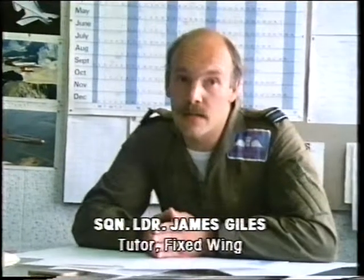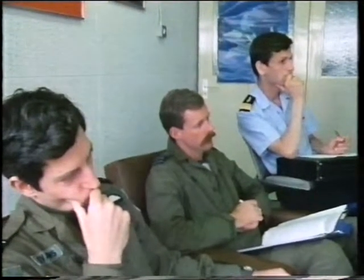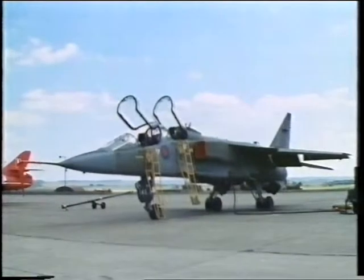This is an operational aircraft. Its job is to go to war. Your job is to assess the aircraft. How well can the operational pilot fly it? How well can he use it? How well does it help him to find small targets and to drop the weapons on it? That's the game we're in today.